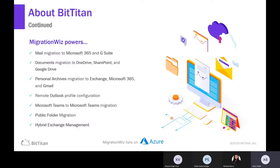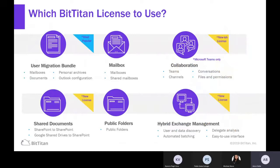So what do we do? Well, BitTitan created MigrationWiz, a leading cloud data migration automation solution. It's a tool that you can leverage to help you migrate your customers' data to the cloud, whether that's Microsoft or Google's cloud. We started off migrating mail workloads. We also do documents, personal archives, Teams, public folders, SharePoint, and Outlook profile configuration. And all of this technology is built and runs on Microsoft's cloud, Azure. That is a great thing to know, as we are 100% SaaS-based.